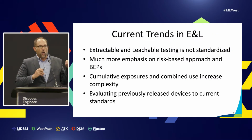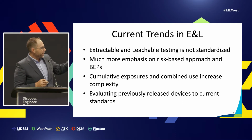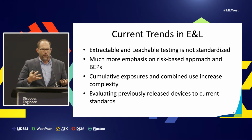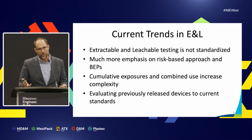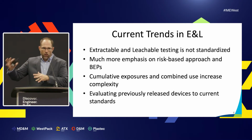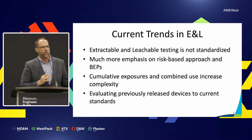Okay, so now that we know we should develop a plan and we know what kind of risk assessment we need to do, let's look at the current trends in extractables and leachables. For those of you that may not be familiar with extractables and leachables, sometimes people call it material characterization, sometimes they call it chemical characterization. It really is the same kind of thing, which is we take your device, we put it into a bunch of fluids, we extract it, and then we identify and quantify the chemistry coming off of it.